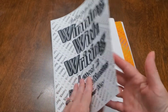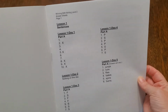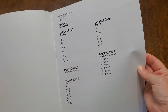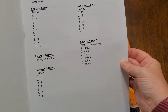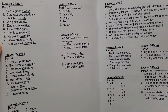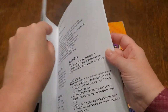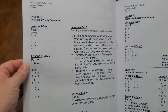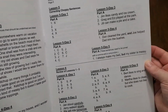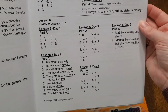Here is the teacher's manual or the answers. So pretty much it just tells you lesson one sentences, lesson one day one, here's your answers. And there's the answers for all of the stuff they are working on. Last year was my first year to teach Winning with Writing, and I loved it. So I started it with Becca this year. And there you go, lesson six.